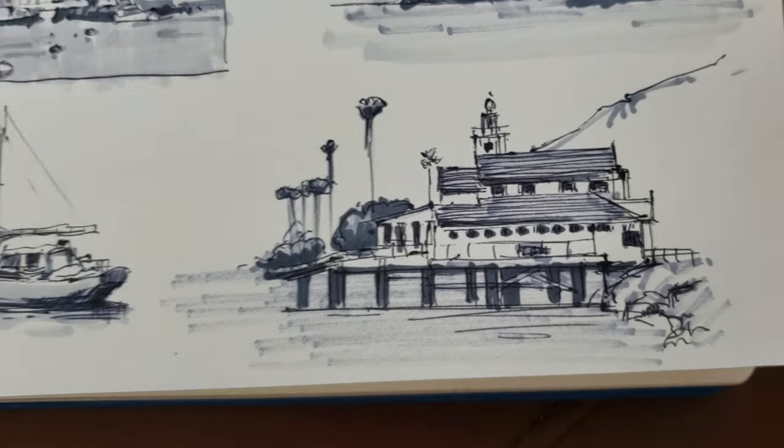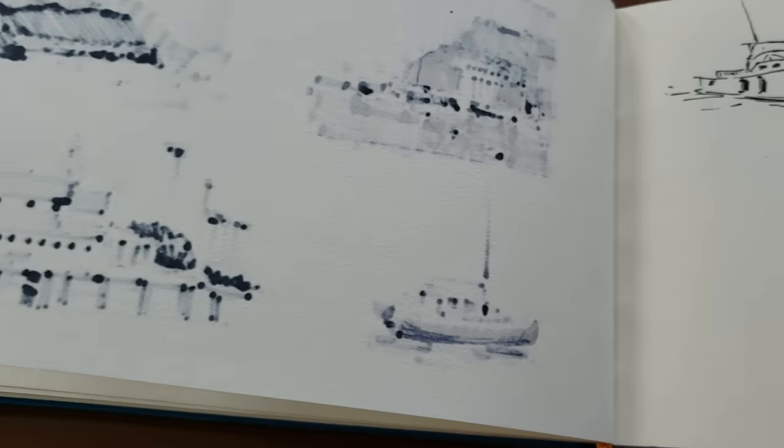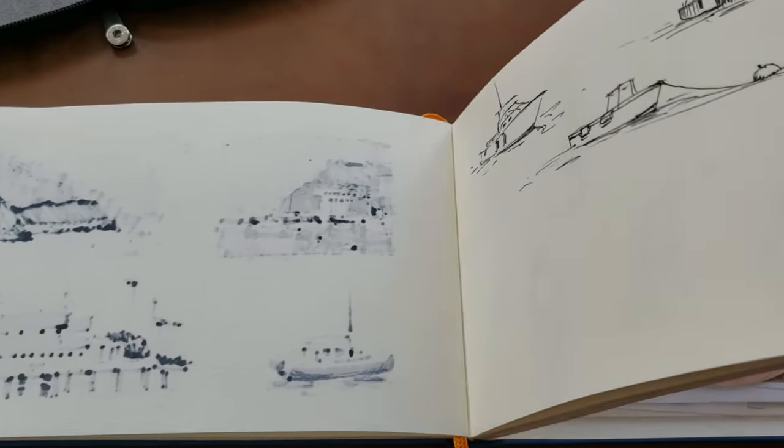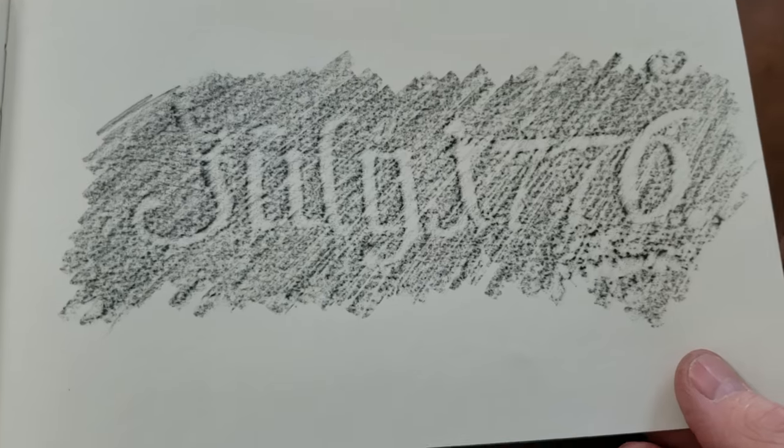Another building there. And a few more boats. But you can see here where my drawings on the other page seeped through, and that new marker paper should keep that from happening. More people. Some rubbings. That's kind of fun too.